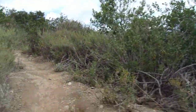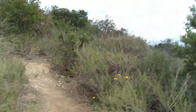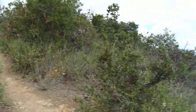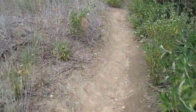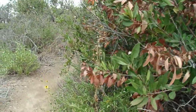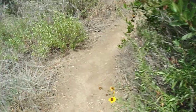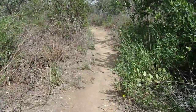It is so unbelievably beautiful up here. Unbelievably beautiful. This Toyon looks like it's having a rough bit right now. I wonder what's going on. Look how luscious it is up here.